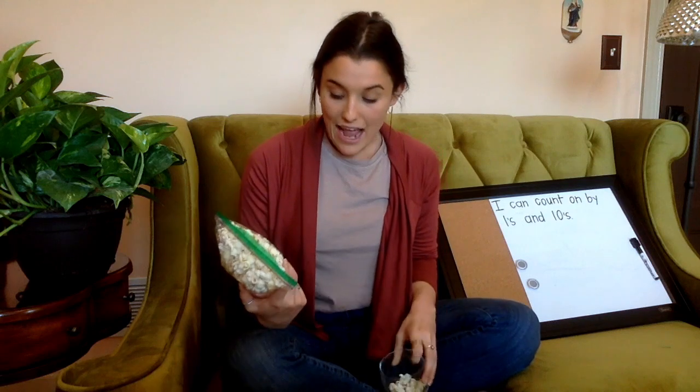Okay. So Miss Shay has a pile of her most favorite snack, and some of you already probably know this, and it's popcorn. And in this bag of popcorn, what's that say? 100. Yep, here's 100 popcorn kernels. Now, Miss Shay had some left over in her cup. And I could dump this all out, right? I could dump it all out and count. 1, 2, 3, 4, 5, 6. I could count all the way up to 100, and I could keep going with the rest of my popcorn. I'm wondering though, is there a more efficient or a quicker way to do this?